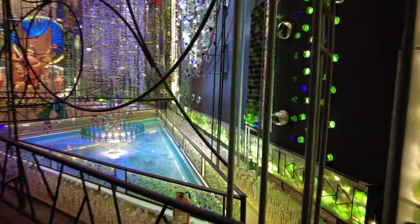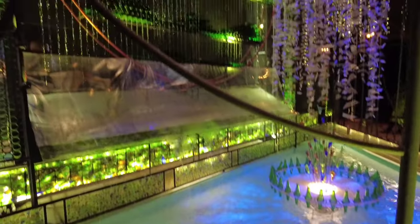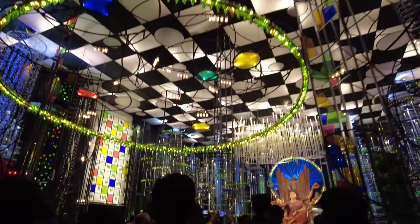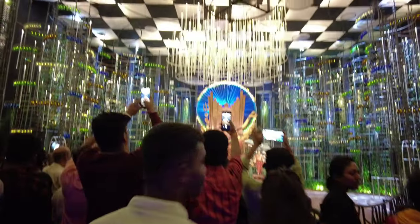This pandal here is completely made up of glass. Pieces of broken glass objects along with amazing lighting have given this place a totally different vibe. Shards of glass of different colors are hanging from the ceiling, there is water all around, and even on the floor there is such great lighting. I cannot believe my eyes over here.